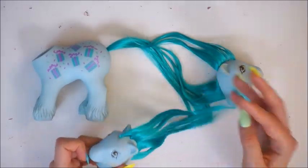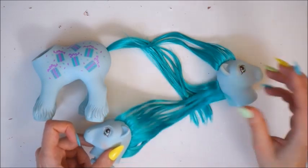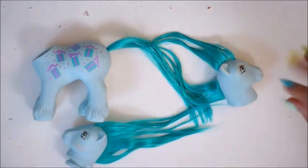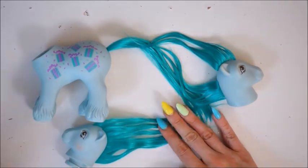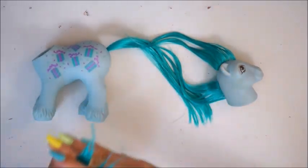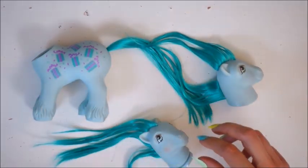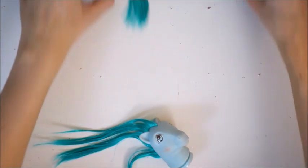Completely dried, and I already went ahead and washed the hair and combed it through, and now it's still wet. Of course, there's always a little bit of loose hair, and some hairs pulling out a little bit longer, so I always just cut it evenly.